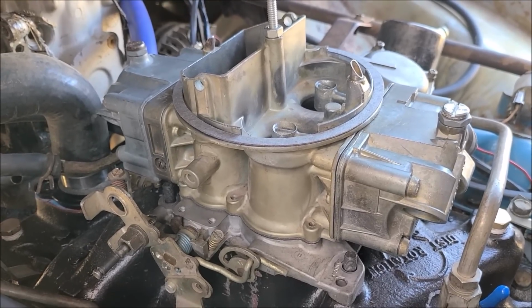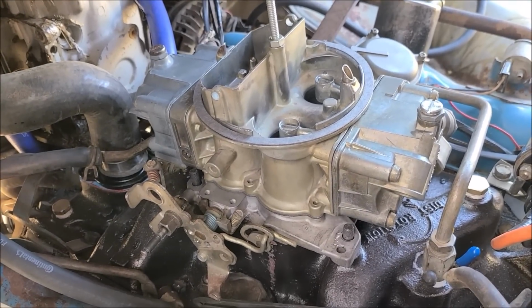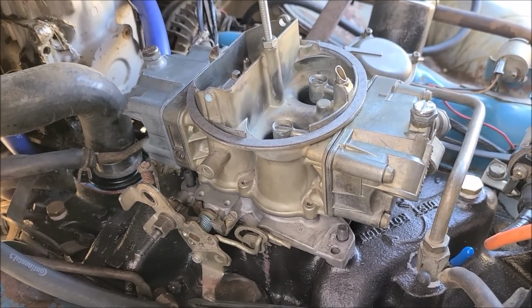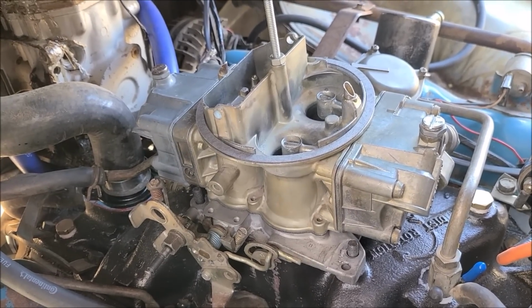They hooked me up. They always have. And the gaskets I got from them were indeed much better quality, and they were correct. So I got a good feeling about this. So we're going to get that done.